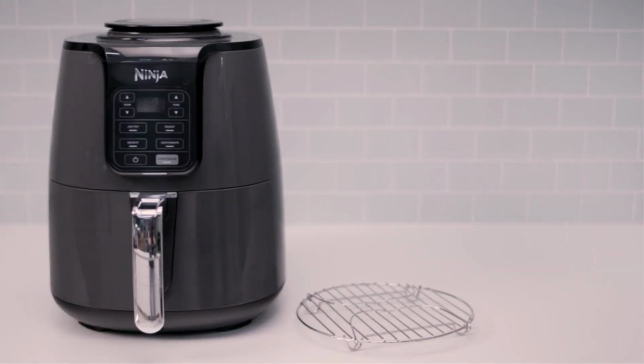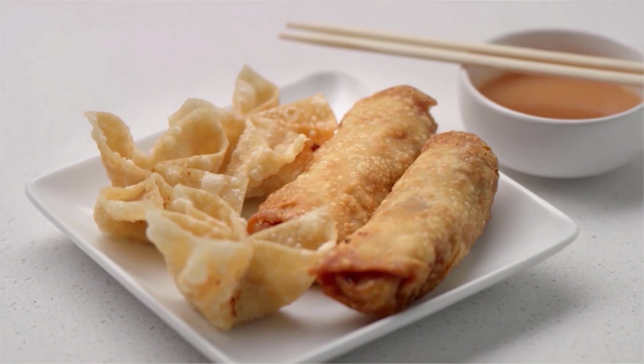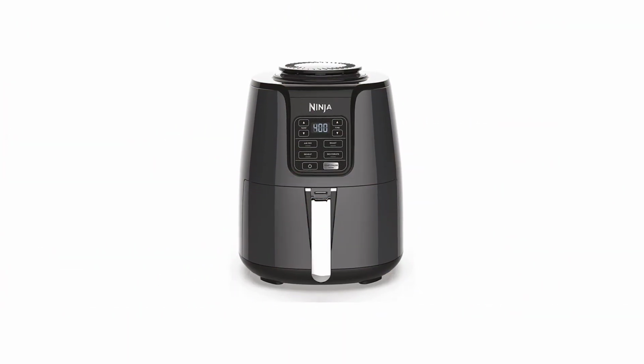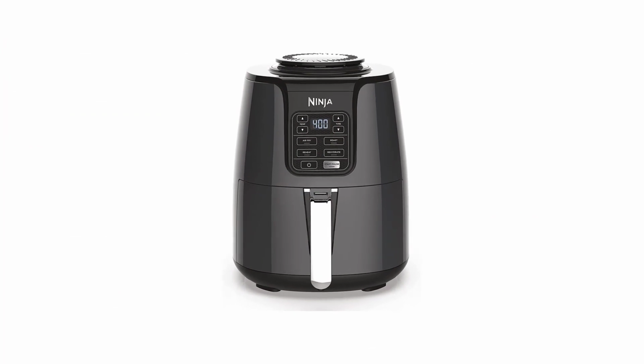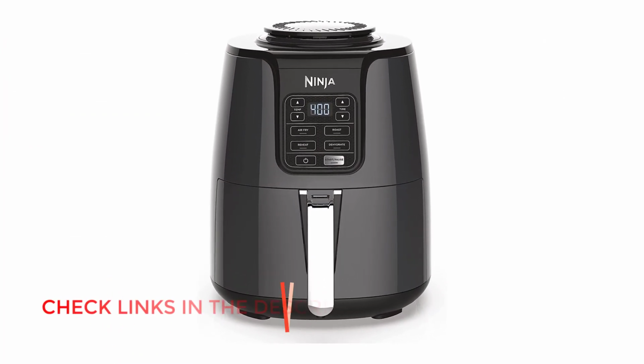Number 1. Ninja Air Fryer. When we tested air fryers originally, the Ninja Air Fryer proved itself the best air fryer model for chicken wings. That's still the case. But in our latest round of air fryer testing, we found this machine also cooked many other things well, landing it in the top spot on our updated list.